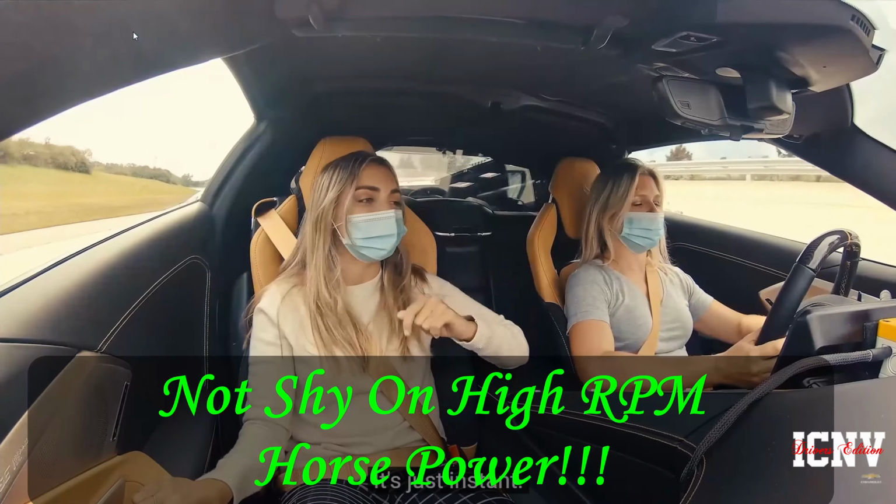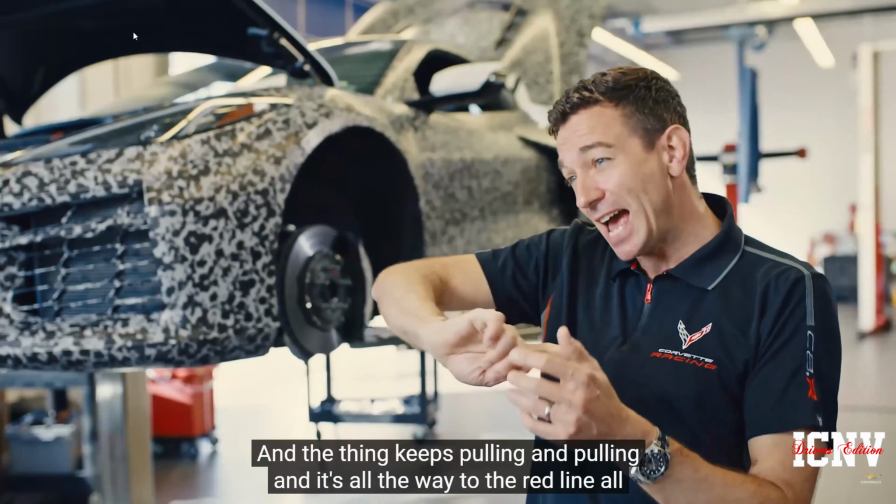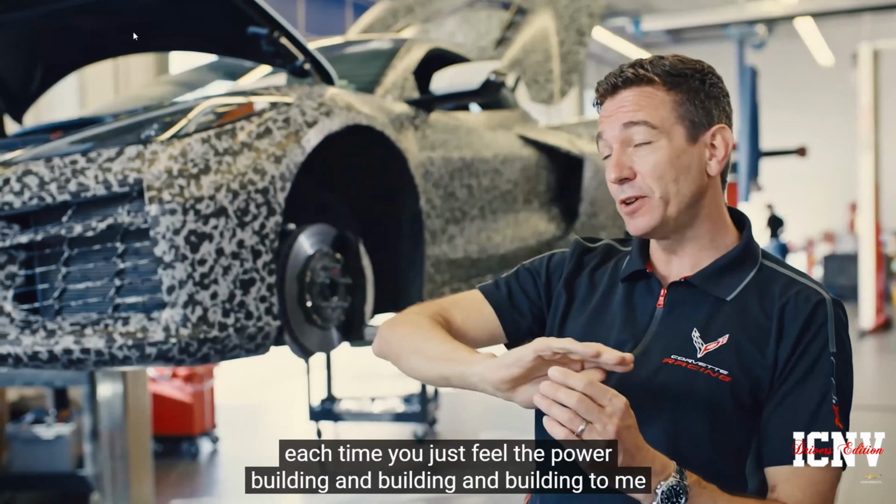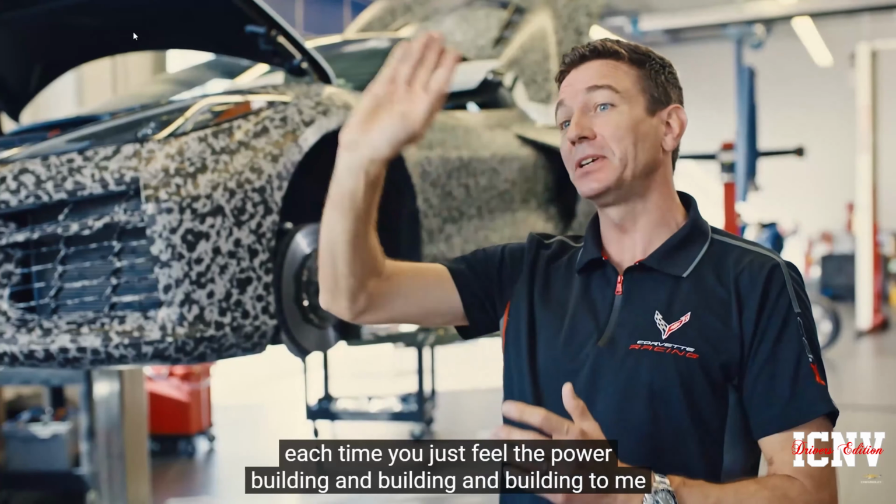It's just instant. And the thing keeps pulling and pulling, and it's all the way to the red line, all the way to the red line each time. You just feel the power building and building and building. To me, it's what it's all about.